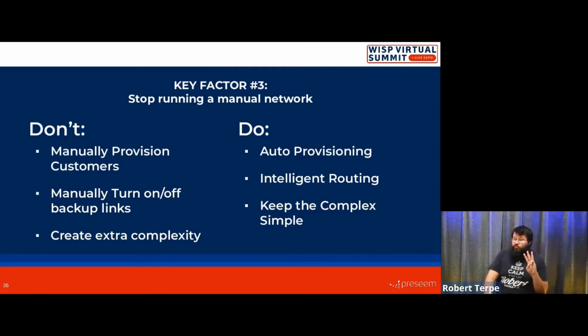So key factor number 3, you don't want to manually provision customers. You do want to do auto provisioning. You need to stop turning off backup links because a lot of you guys are running bridge networks, just standard flat networks, so you're having to turn off and on links in order to prevent loops. Spanning tree can take care of that for you, but realistically, you want to be on a routed infrastructure so all your links are running all the time. So you definitely want to be going for intelligent routing on that. You don't need to create extra complexity, but there is some complexity involved, but keep it as simple as possible.